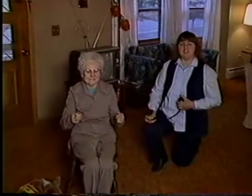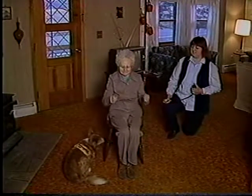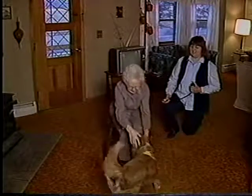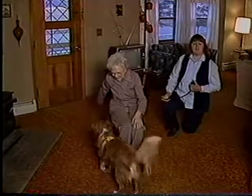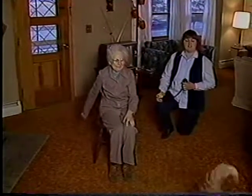Okay, this is a simulation of Edna driving her car. Normally Sandy would be riding in the back seat. We're going to set off a siren and see how he responds. He would jump over the seat and paw her on the arm to let her know to watch for the flashing lights of an emergency vehicle.